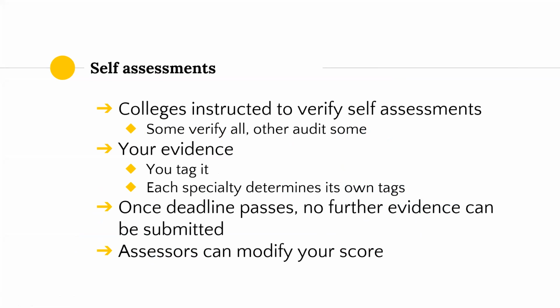In terms of your evidence, it's unclear to me at the moment how all specialties are ensuring evidence uploads are reviewed. Some of them seem to be uploaded on Oriel, whereas with other specialties, they're going to give you some kind of link to a portal in which you upload your evidence. When you upload it, you tag it, and each specialty determines its own tags. Once the deadline passes, you can't submit any further evidence.